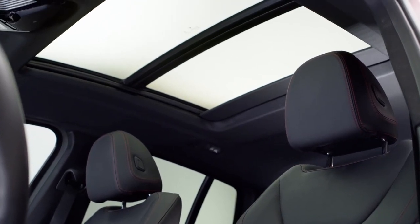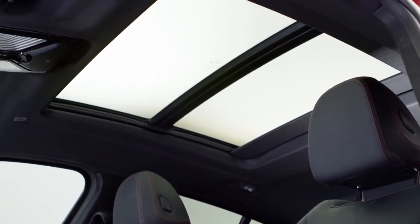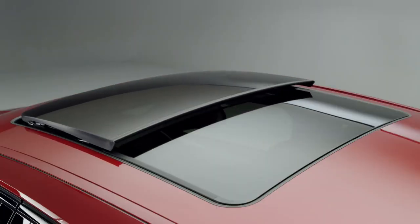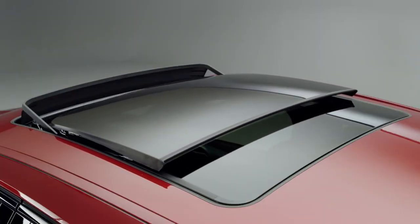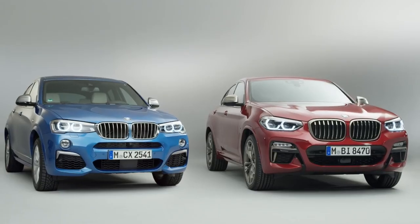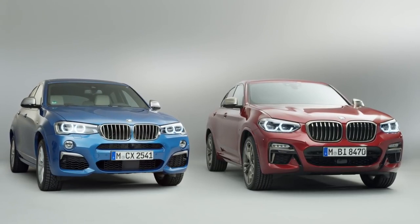And last but not least, there's the large optional panorama glass roof that reaches over the rear passenger's area, making the passenger cabin appear brighter and more spacious. These are just a few of a lot more exciting changes.